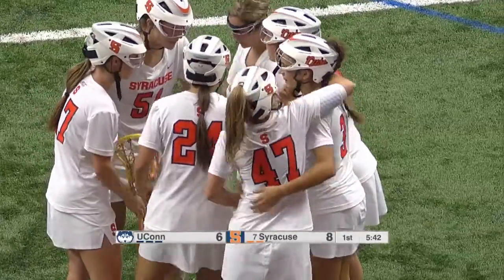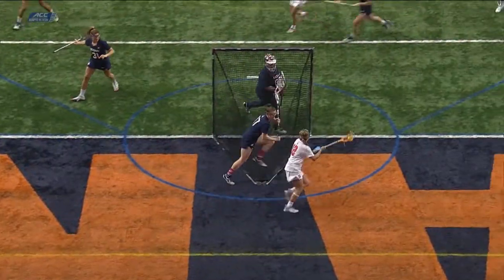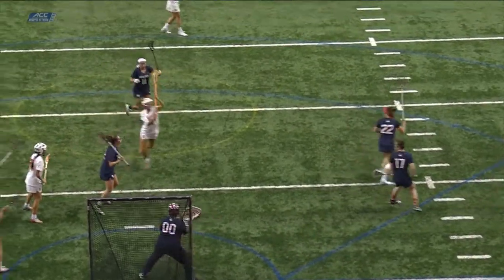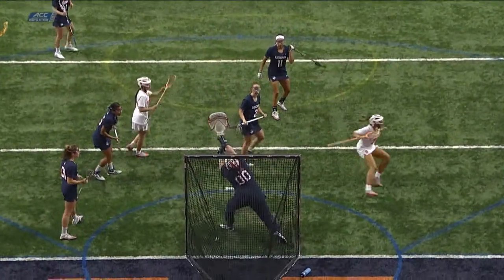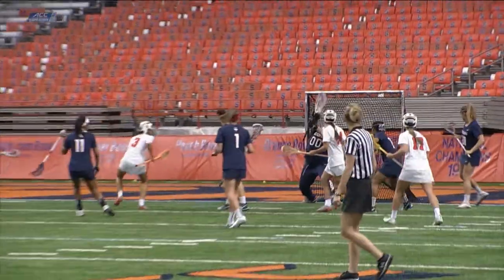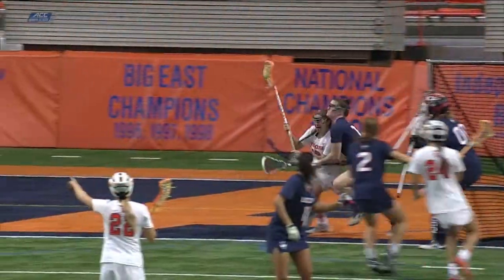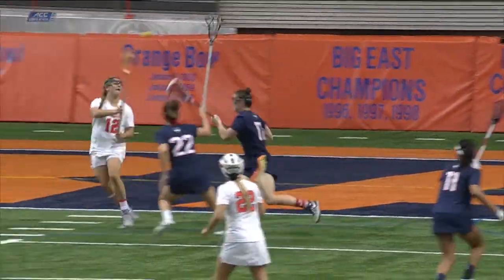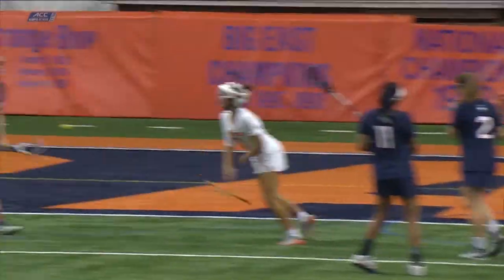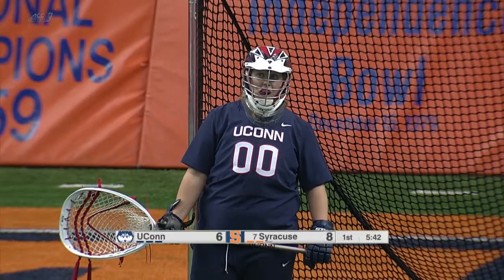The thing about UConn is they're so aggressive out on the fan and out on the 8-meter that sometimes you're able to get cutters inside, as you see there. That's how Syracuse just scored. Swart was able to lose her defender who was too high out on her and then just knock it in there. A nice shot there by the freshman. It's been a lot of freshmen involved in this game, and she's a lefty too, which makes it hard for a lot of goalies to stop.